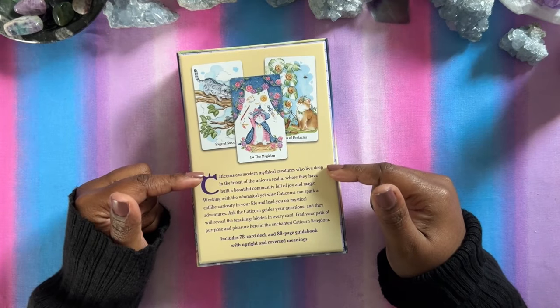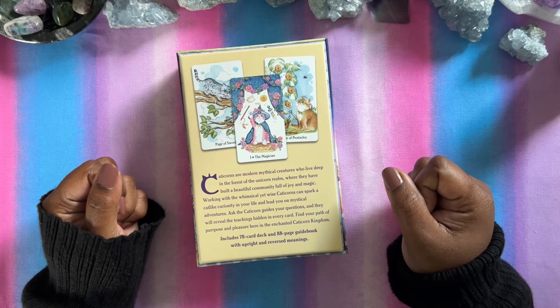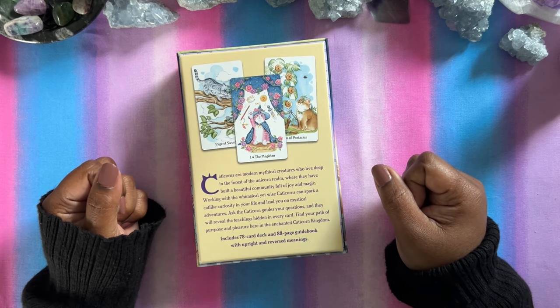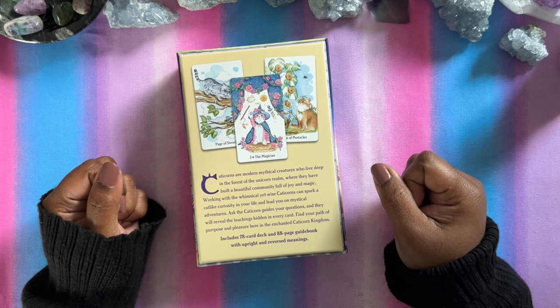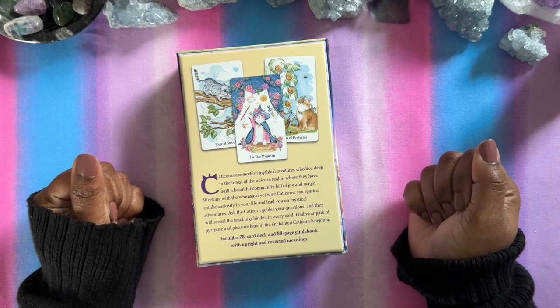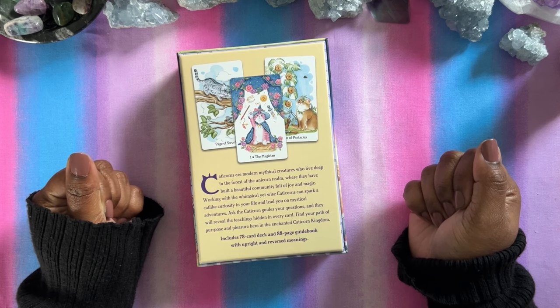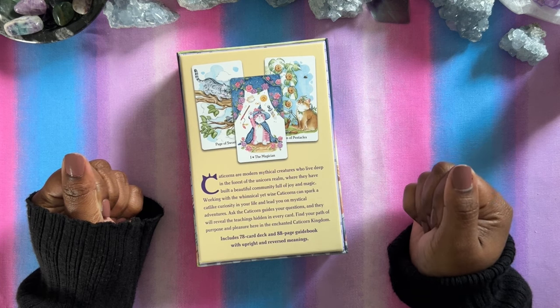And we have Caticorns are modern mythical creatures who live deep in the forests of the unicorn realm, where they have built a beautiful community full of joy and magic. Working with the whimsical yet wise Caticorns can spark a cat-like curiosity in your life and lead you on a mythical or mystical adventure. Ask the Caticorn guides your questions, and they will reveal the teachings hidden in every card. Find your path of purpose and pleasure here in the Enchanted Caticorn Kingdom.